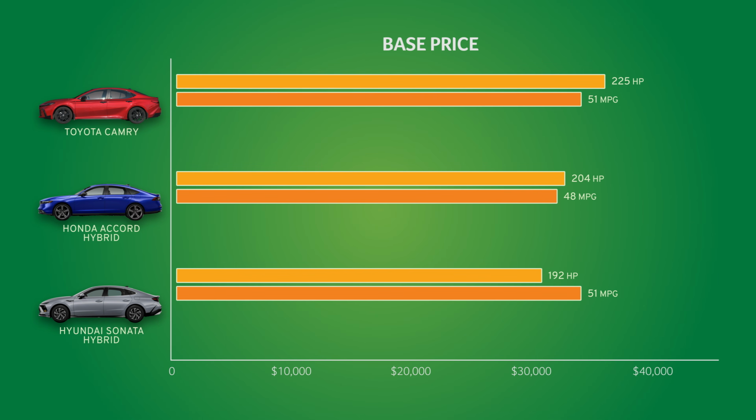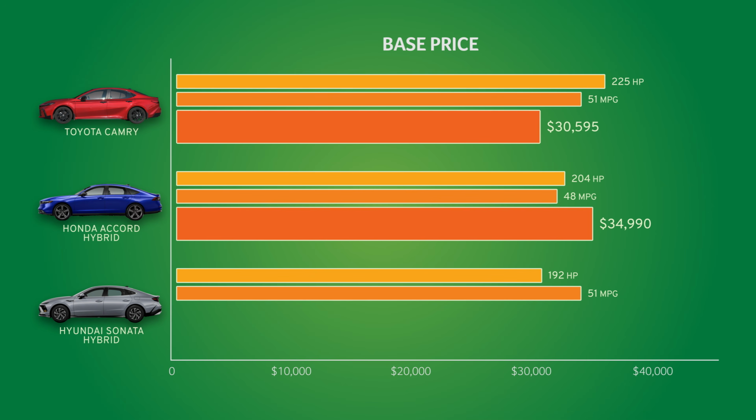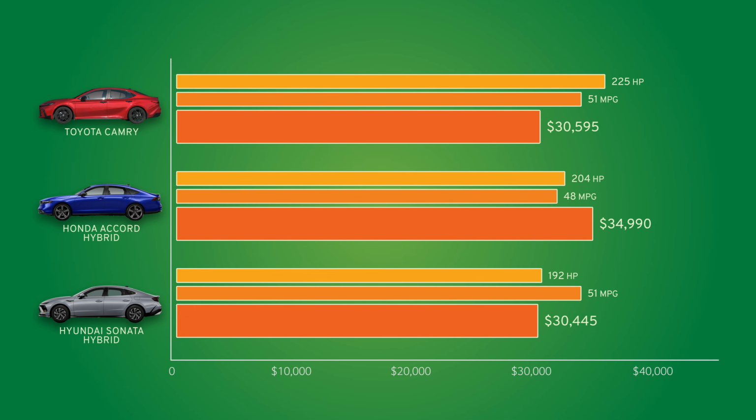Finally, let's cover the base price of these fuel-sipping sedans. The entry-level front-wheel drive Camry LE should start at $30,595, including $1,295 in destination fees. The base Accord Hybrid Sport ought to kick off at $34,990 with $1,195 for delivery, while the Honda is roughly $4,395 pricier than the base Camry. The Sonata Blue Hybrid undercuts the Toyota. Just barely. This Hyundai should start at $30,445, including $1,245 in freight charges.